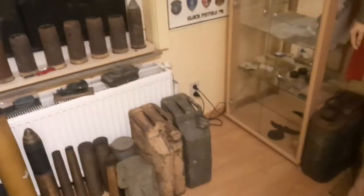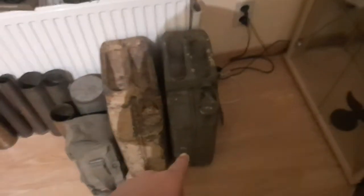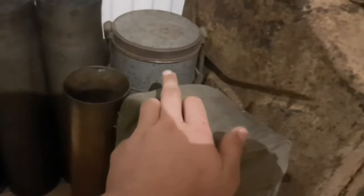So then we will go to the other side of the collection. We will close this, and now we're going to start with the other part. That rhymed. So those are my two jerry cans, English 1943. This is my Belgian World War II military gas masker, and this is the civilian type. So both very nice. Those are all shells from World War I.